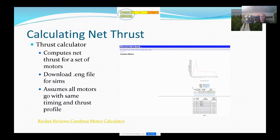So in your clusters, you need to calculate the net thrust. There's a handy dandy calculator online that you can use to sum up the thrust from the different motors that you select, and that can help you make sure that you have sufficient thrust.